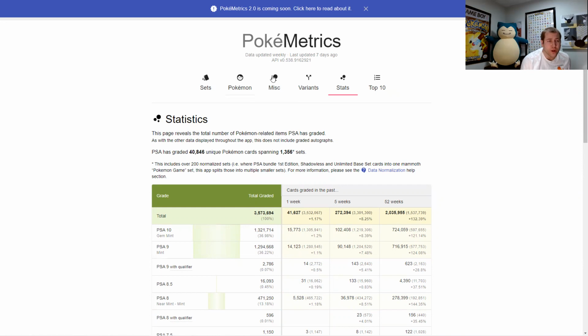So one of my main go-to sources for data, just way easier to access and digest than looking at the raw data at the PSA Pop Report itself.